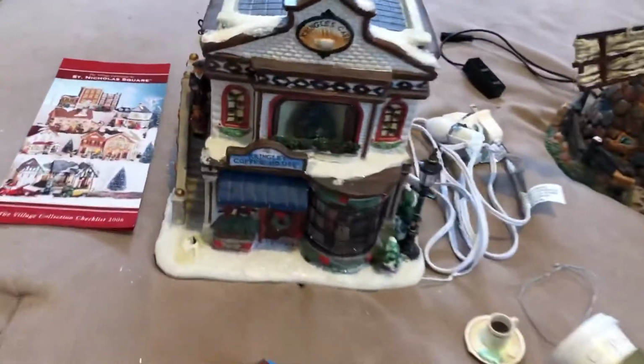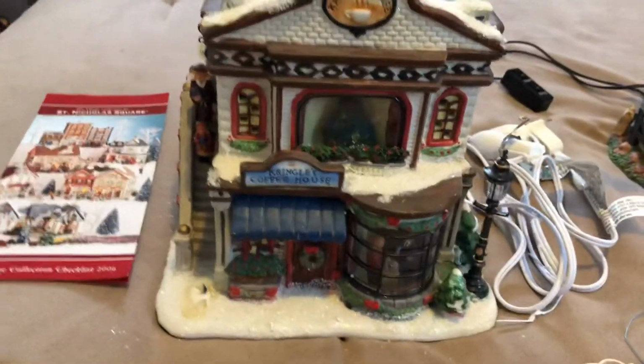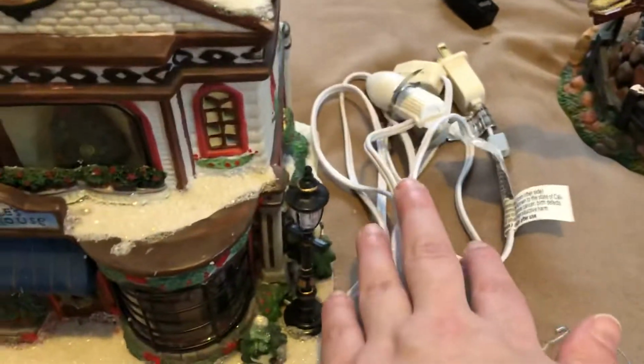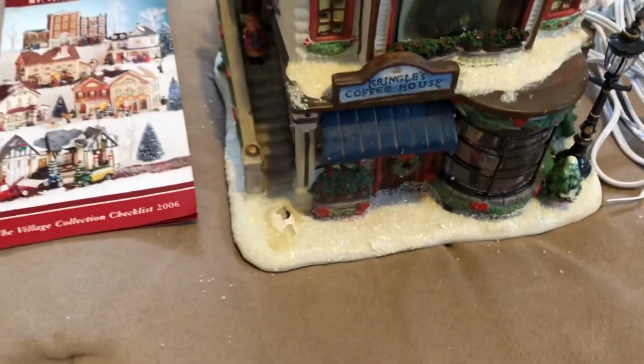Bear was here. And then Dad and I each added to the village. He got this Kringle Cafe, Kringle Coffee House, St. Nicholas Square. And ironically, this was completely still wrapped up. They never used it, but one little piece broke off and I have the piece to reattach.